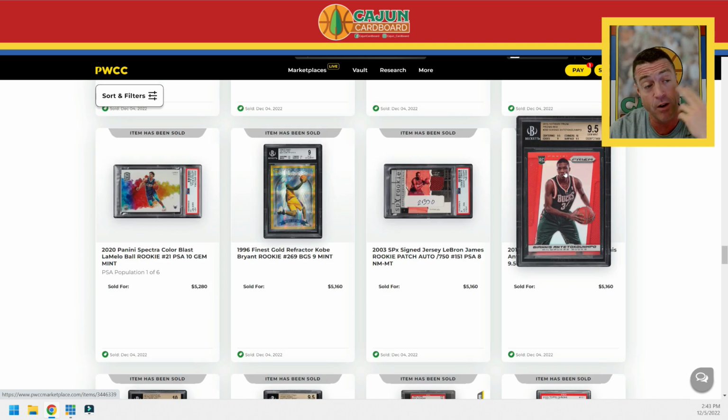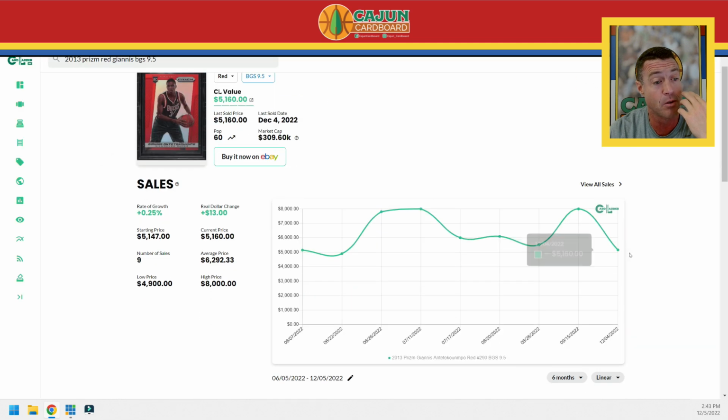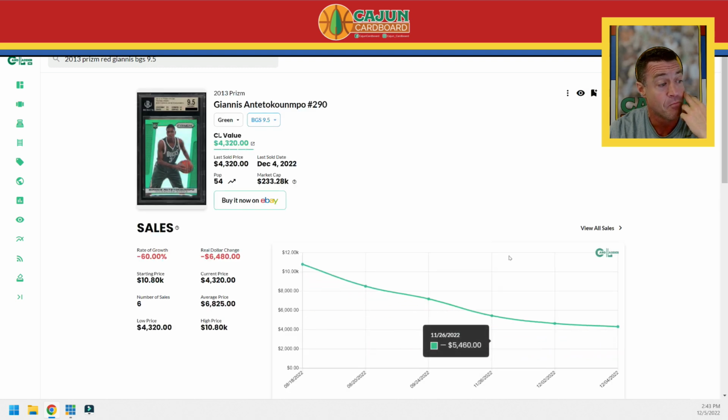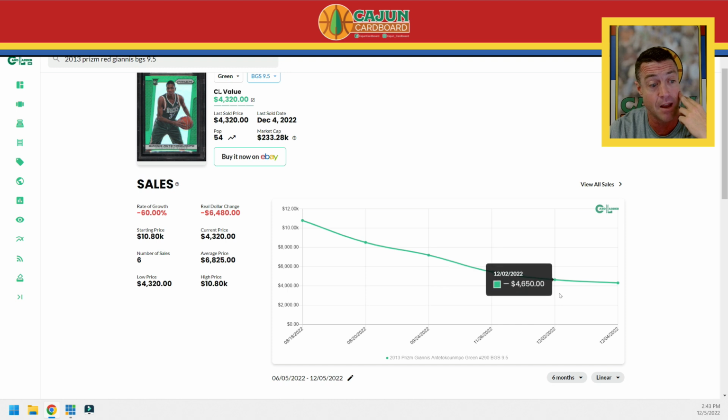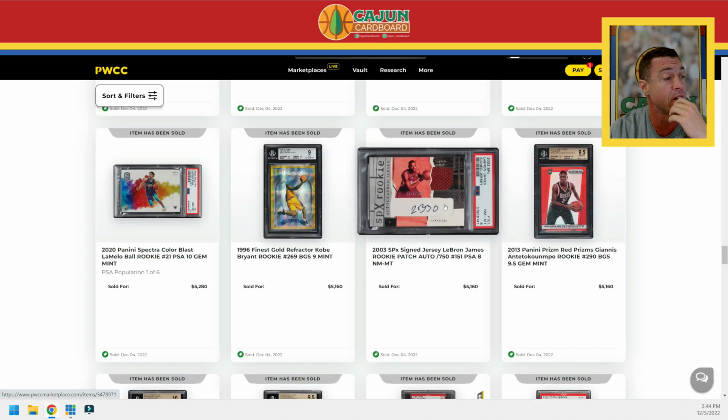And then another very, very rare Giannis Red, right? So we looked at the green. I've got the Giannis Red pulled up. It sold last night for $5,160. That is not the lowest price in the last 6 months, but it's pushing it. It's pretty close. This one's actually pretty flat over the last 6 months, even though it's got as high as $8,000. Going back and looking at that green BGS 9.5 again, that one's just straight down, down, down, down, down, down. Everyone's gotten lower for 5 consecutive sales. So unlike the red, which has kind of held steady, the green's down 60% over the last 6 months.